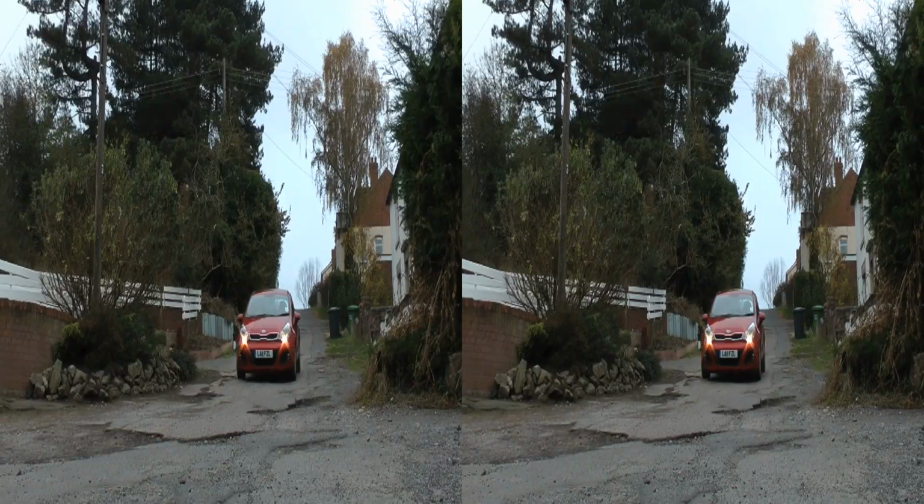But the Rio's real gift is its ride. It's supple under most road conditions, even on horrendous bumps like these.